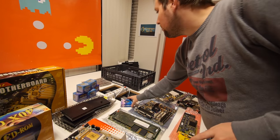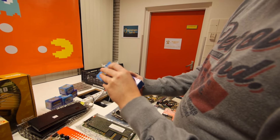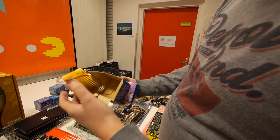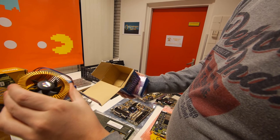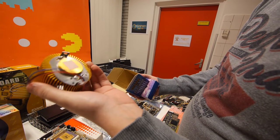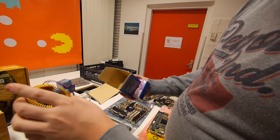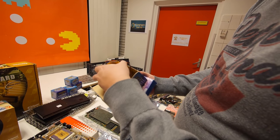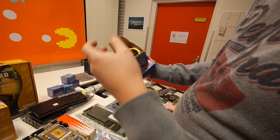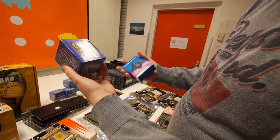And very last, we have two CPU coolers. Actually, I'm not the only one who bought these coolers, but these are golden orb coolers. Very nice. Brand new. Look really nice. And is this Thermaltake? I don't know. Maybe it's a clone, but I'm not sure yet. Very nice coolers, at least. So we can use these for all kinds of builds. Maybe Socket 7, Socket A, basically everything that fits the sockets.